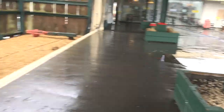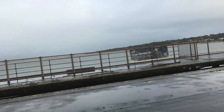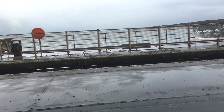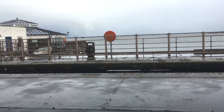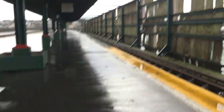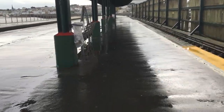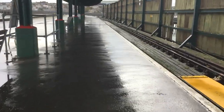We've got platform, this is platform one. And you've got platform two, which is not used anymore. Well, sometimes it may be, because at Esplanade Station, platform number two is out of action. Let's just walk up to the platform, walk up a bit more. So in about 10 or so minutes, unit number 483006 should be arriving or so.